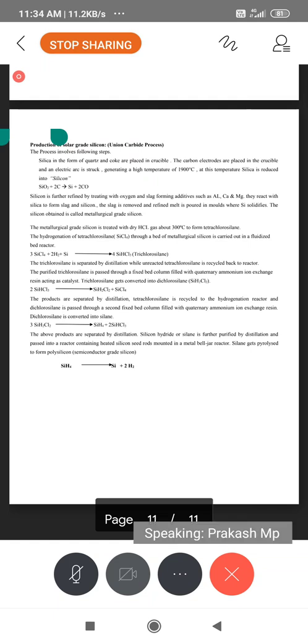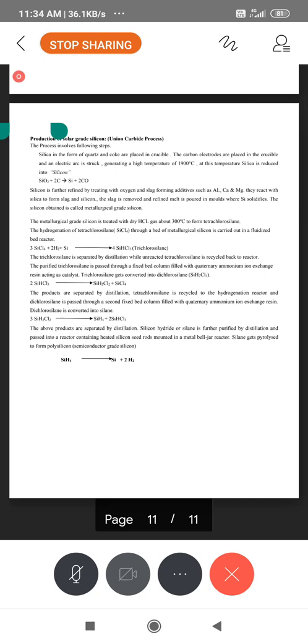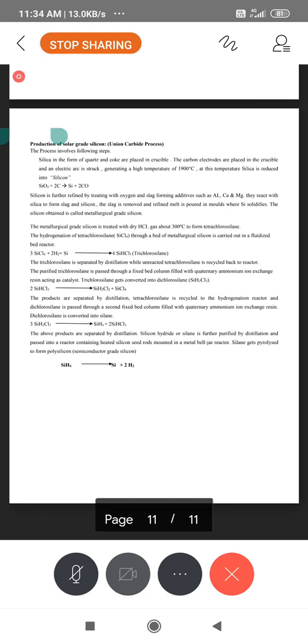Whichever part is the tetrachlorosilane on the base of the silicon crucible, or we can call it a tank, whatever is on the base of the crucible, we can subject it to hydrogenation. So that is 3SiCl4 plus 2H2 plus Si. What is this Si? The base of the container is made out of silicon. That's all.